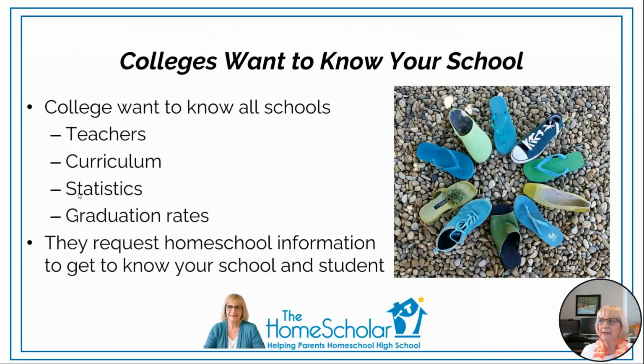Now, why are these records so important? The transcript is important because they want to have that one-page overview of the student, but the detailed records are important too because colleges want to know the school of each applicant. Normally, when a child goes to a public or private school, they contact the school and say, "Tell me about your classes."